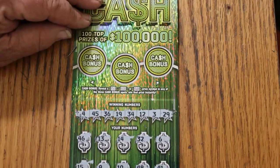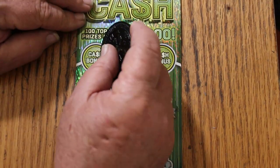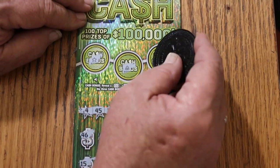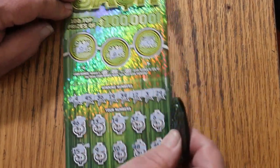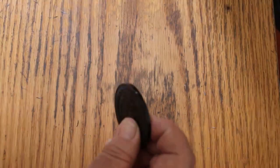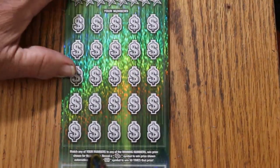All right, let's see what happens in bonus world. Nothing there. Nothing there. And nothing. Last ticket. Yikes. Okay, ticket 000.